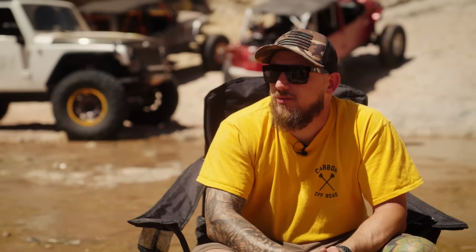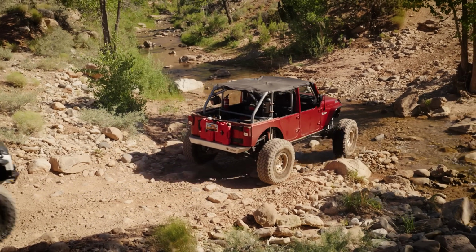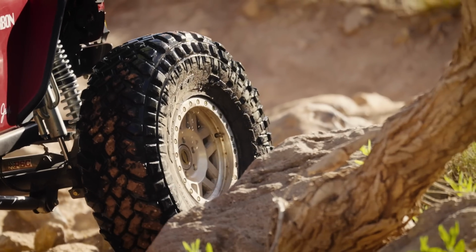This trail's got pretty minor hazards. There's a couple spots where, if you don't take the optional offshoots back up onto the dirt, some of those puddles and holes can get pretty deep. So you just gotta watch what time of year it is. The water level obviously differs.